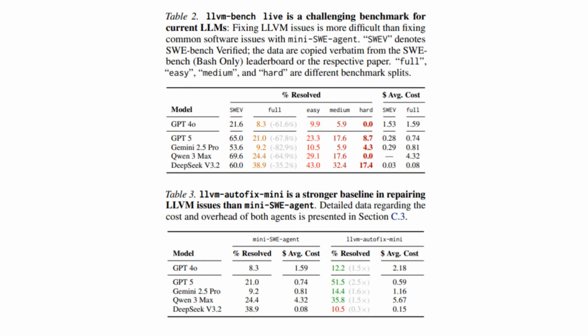Now, let's talk results. You might expect powerful models like GPT-5 to dominate, but reality hits hard. When moving from normal software bugs to compiler bugs, performance drops by over 60%. Even the best models struggle because compilers require deep knowledge of IR transformations, optimizations, and system-level behavior.